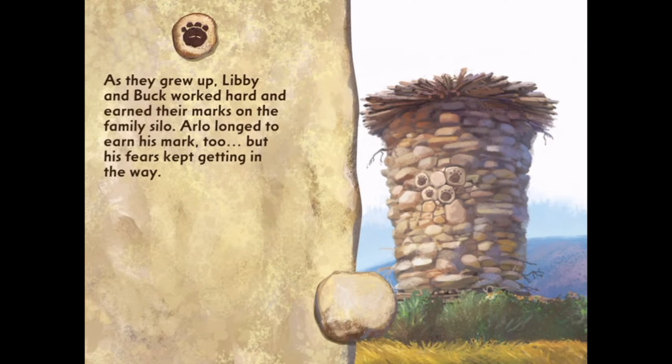As they grew up, Libby and Buck worked hard and earned their marks on the family silo. Arlo longed to earn his mark too, but his fears kept getting in the way.